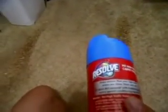Tell you what, when I was in high school, I did a lot of cleaning and crap like this. That's why it looks dark. But there's no stains anymore. It actually did exactly what it's supposed to.